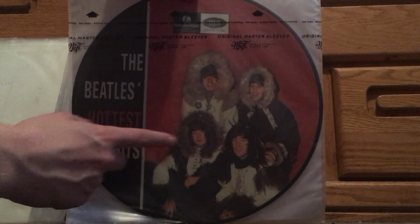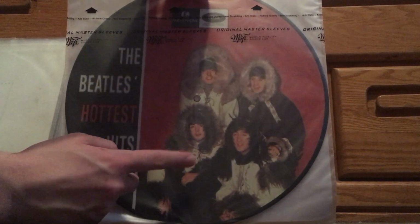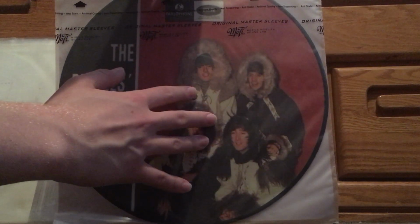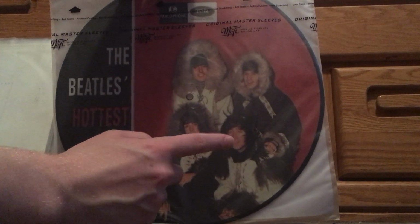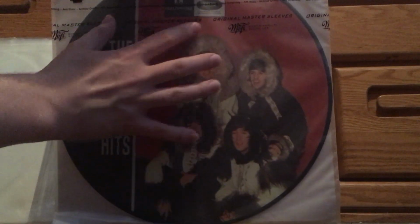This only came out in Denmark, never outside of Denmark did this record come out. However, Sweden did get this record too, but not as the Beatles' Hottest Hits. This cover, this version of the record, only came out in Denmark. The one I'm holding here is only the Danish pressing. The Swedish version had the same cover as Something New, the Beatles. However, they replaced the name Hottest with Greatest. So instead of saying the Beatles' Hottest Hits, it said the Beatles' Greatest Hits. And it has the picture of the band from Something New.